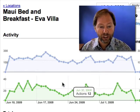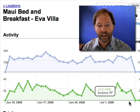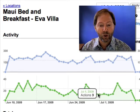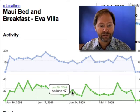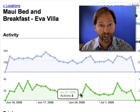All right, so you can look here. On a high day, we had 33. On a low day, we had as few as 8. Now, these two haven't been counted here yet for this particular day. But on the low side, I'm sure it's higher than this, but let's just say it averages 10 click-throughs a day.